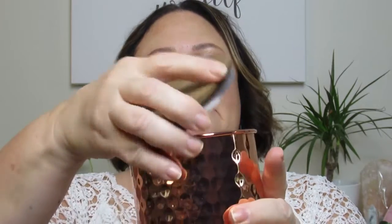So there's the big one, and then inside is the little one. I thought that was pretty cool. It's very pretty. I'm not sure where I'm going to use them yet. I mean, you could use them in your bathroom, your makeup table, your kitchen, wherever. So really pretty.